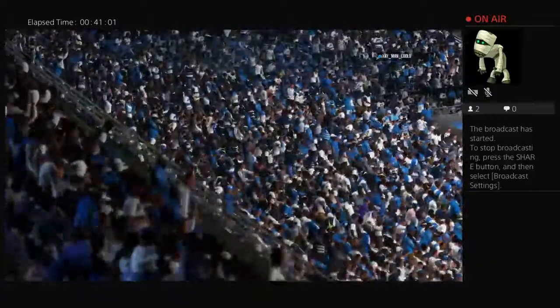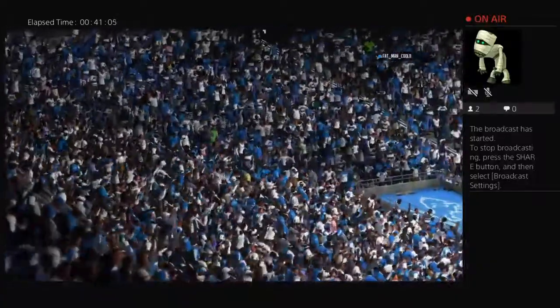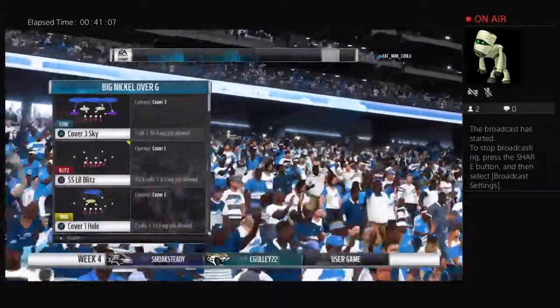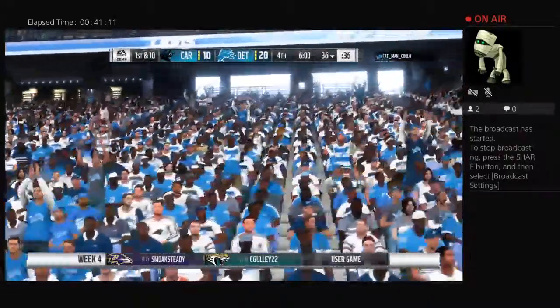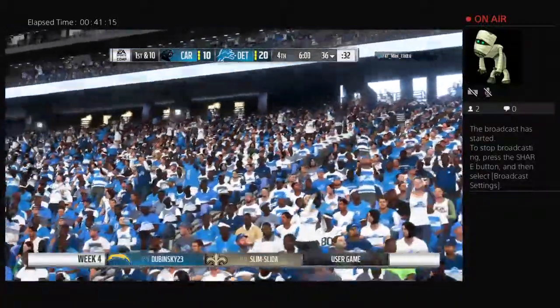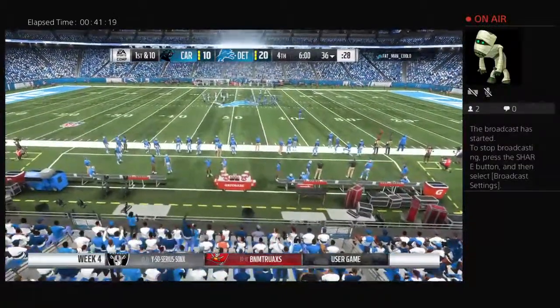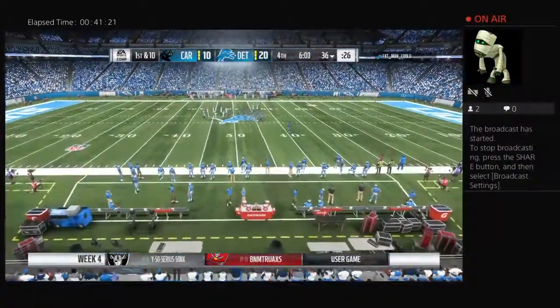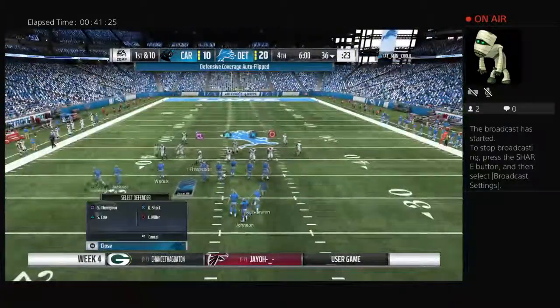Back now at Ford Field. It's the Lions holding onto the football, and they also have the lead as we start quarter number 4. So from the 36 now, 1st and 10.